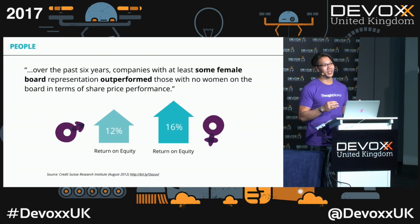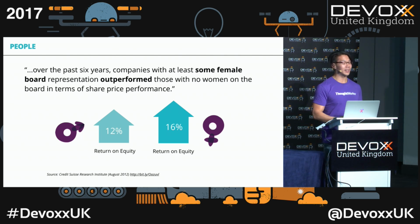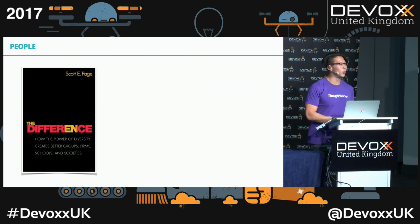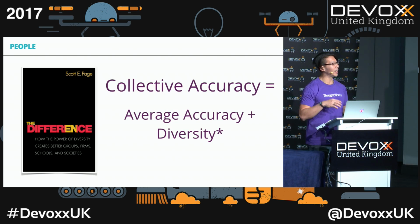And a lot of that's really just about this idea of diversity, of a different way of approaching problems, or different backgrounds, and trying to understand where diversity comes from. If you'd like to read more about this, I'd recommend a book called The Difference. It's written by a professor from University of Michigan called Scott E. Page. He has quite a complicated mathematical formula, which I honestly don't really understand, but it can be simplified to understanding how the strength of a group is really about how good the group is at its core, so the average accuracy, as well as the diversity of the group.